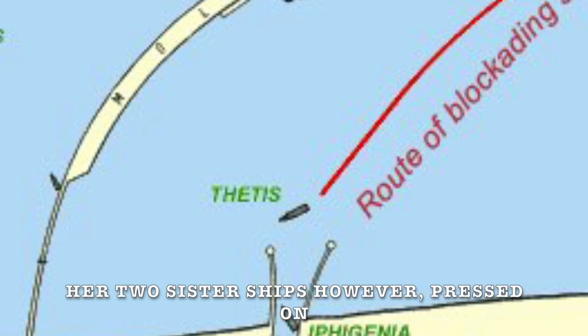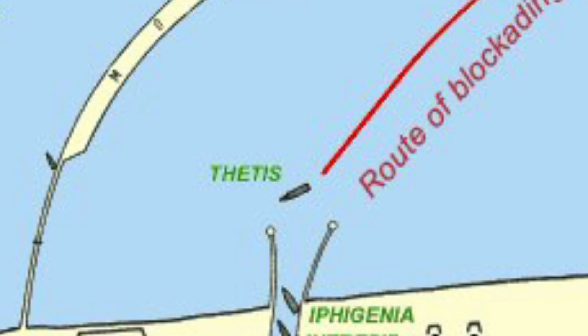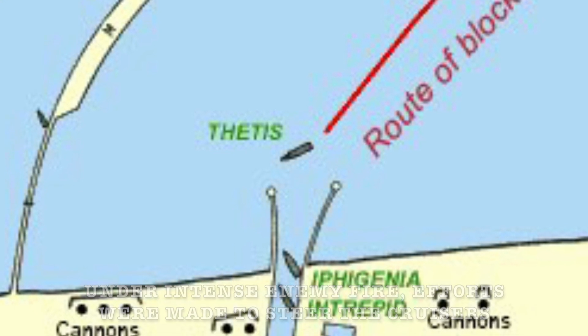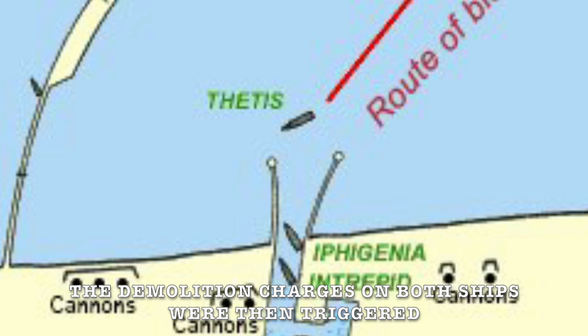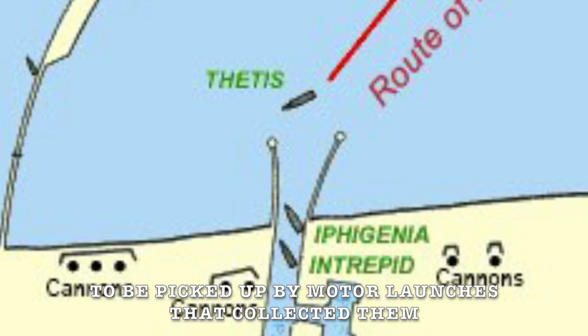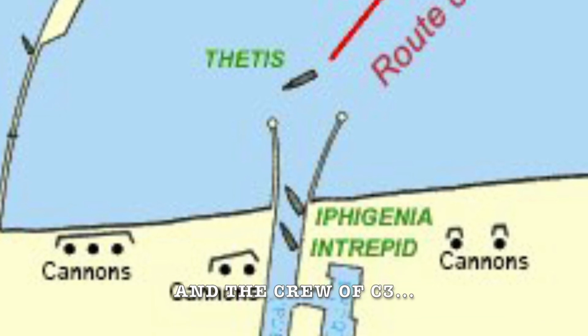Her two sister ships, however, pressed on through a hail of artillery fire coming from the shoreline until their commanders reached a point where they felt the channel was at its narrowest. Under intense enemy fire, efforts were made to steer the cruisers so that they were then sideways on to the channel. The demolition charges on both ships were then triggered before the crews abandoned ship to be picked up by motor launches that collected them and the crew of C-3.